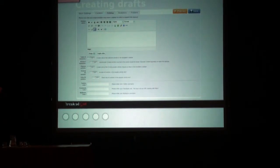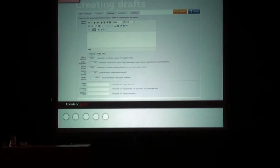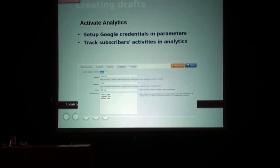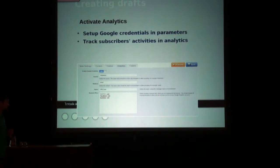And also what we use the sidebar for in particular, and this is why it was requested, is for people to put ads in their newsletters. And so all you do is just click the image button and upload them, add them. By the way, at any point in time, you can hit the preview button and see what it looks like, what you've done so far.